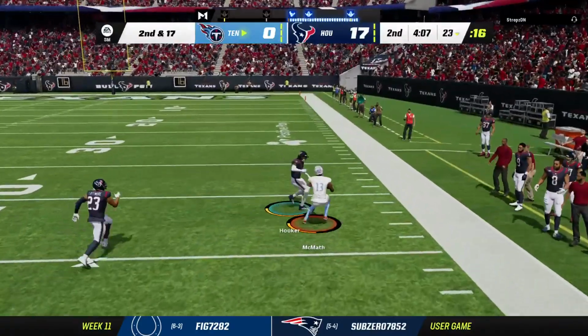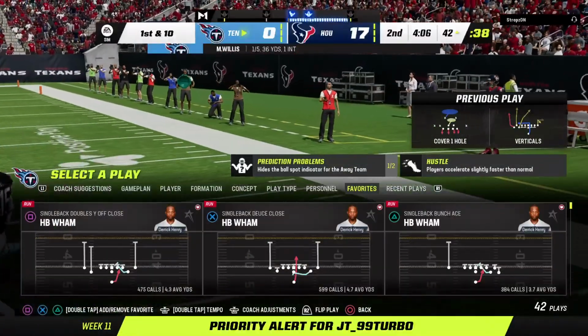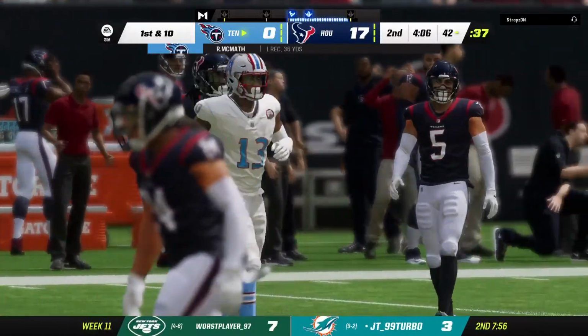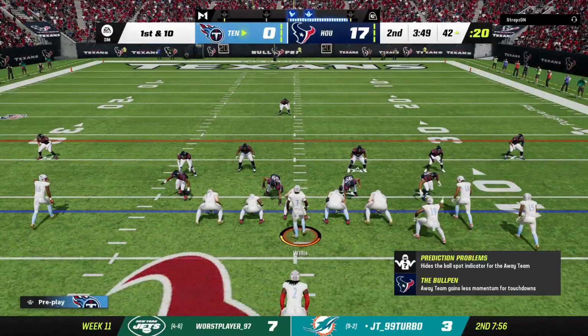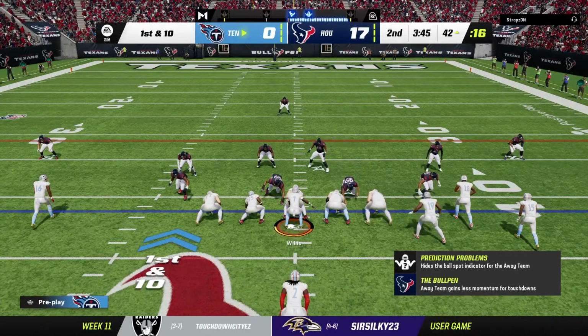There's a ball thrown right side and complete. And he'll be out of bounds just shy of the 40. Big yardage after the catch. That one winds up going for 36. So the big play gets him across midfield now for 1st and 10.